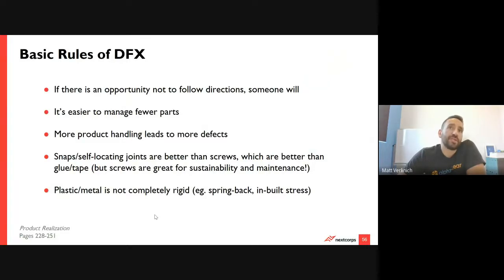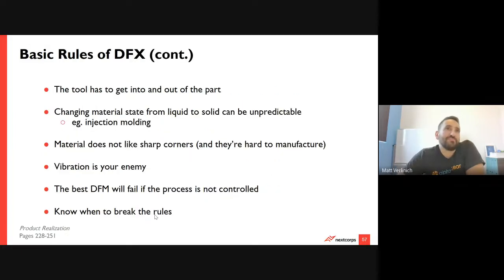So, basic rules of DFX. Fewer parts make things easier. More product handling leads to more defects. Snap fits are better than screws, which are better than glue and tape. I would agree with that in most cases. Plastic and metal is not completely rigid. Definitely have to account for spring back and built-in stress.